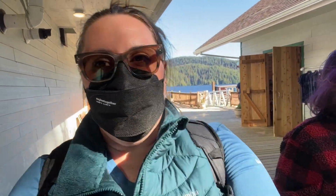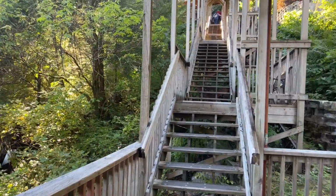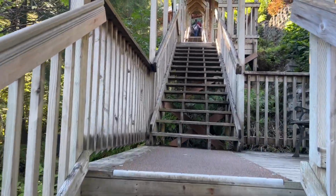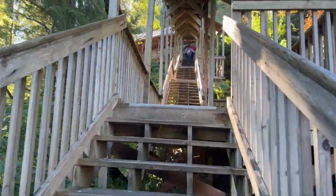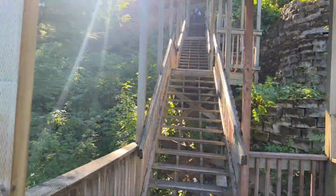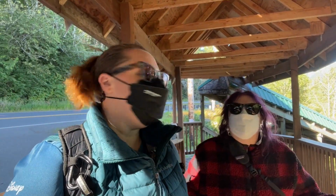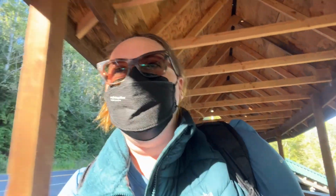And now we get the 79 stairs to climb back up. This is pretty. We get our steps in for the day. We made it! 79 stairs climbed! We made it! I did it. Okay. Back to the van.